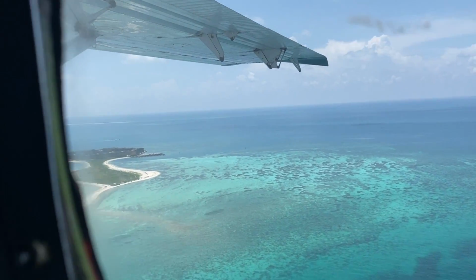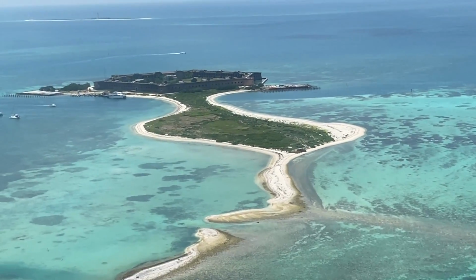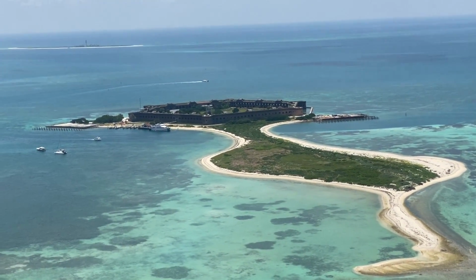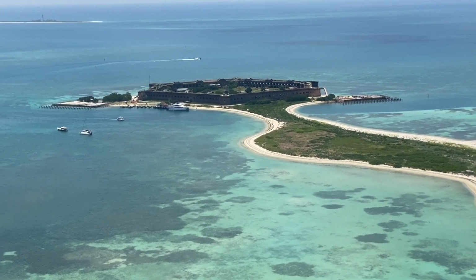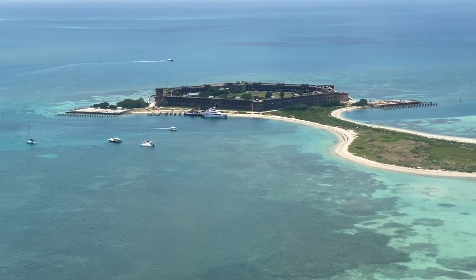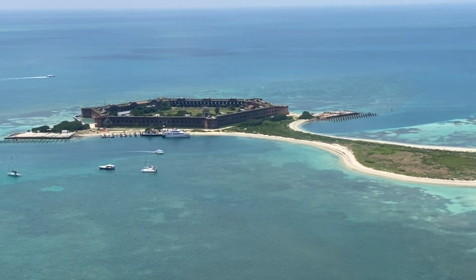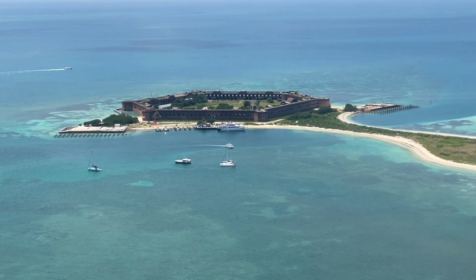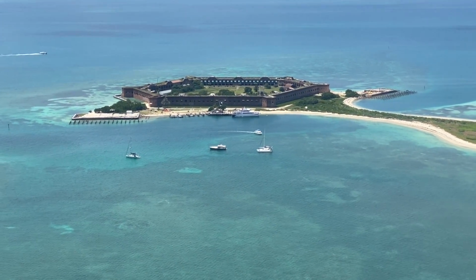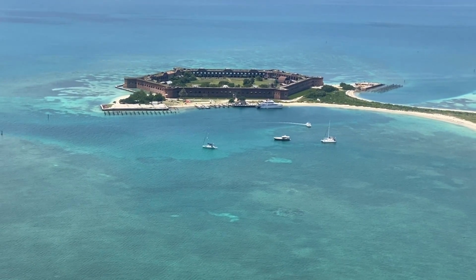And we finally get our first glimpse of Dry Tortugas and Fort Jefferson. It's super cool to see that. As you can see, there is that ferry right there, and that is the other way of getting to the island. And back just off the screen now was the lighthouse at Loggerhead Key. Look at the island with the fort all around it, and some boats out in the harbor. It's super cool to see this, and we can't wait to show you guys more on the grounds.